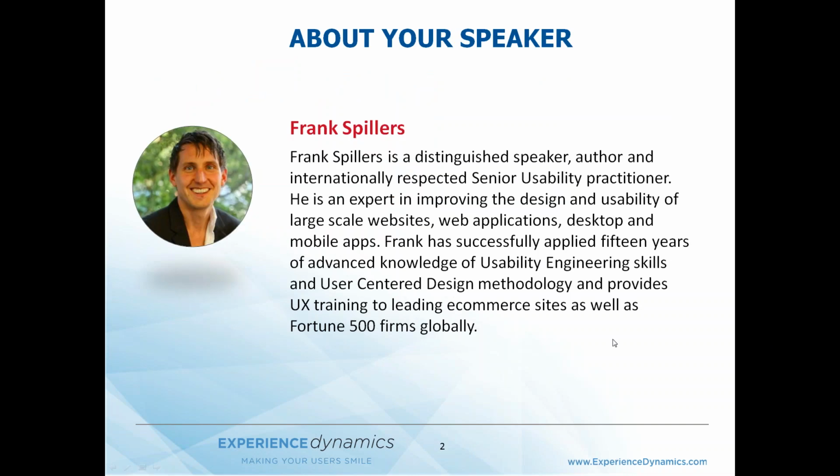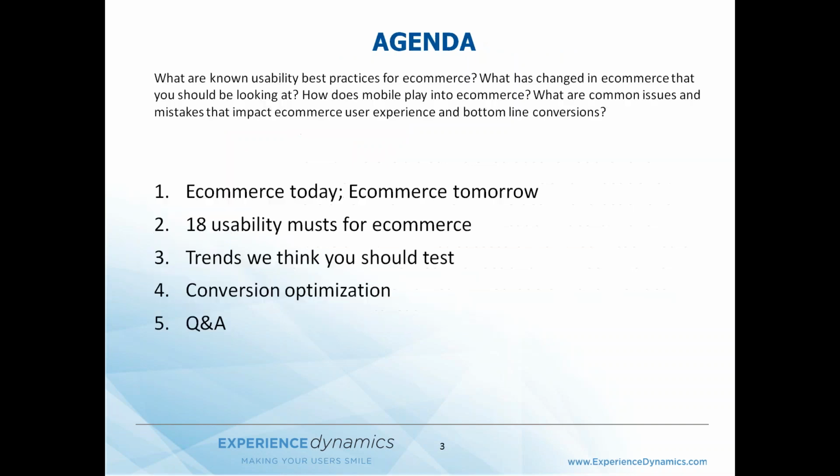I'm Frank Spillers, and I'm the lead UX designer, chief experience officer, senior usability practitioner, and I've been working in the field for close to 18 years now, and have come through the .com phase and all the way through to mobile optimization, and now into e-commerce as it exists today in 2015.